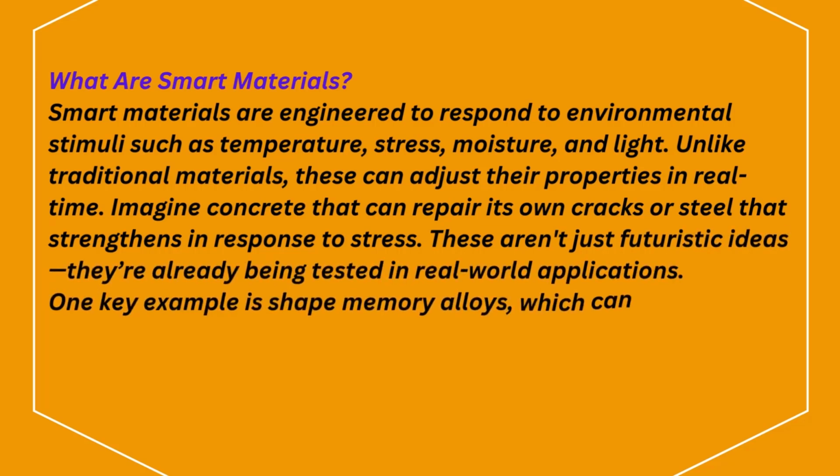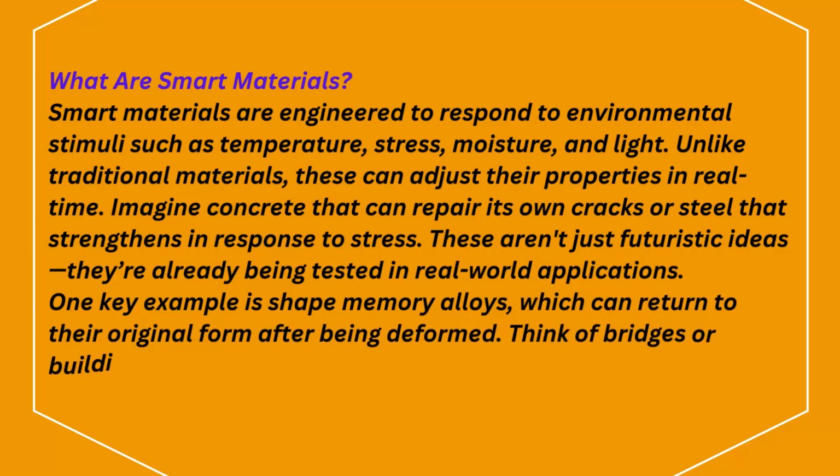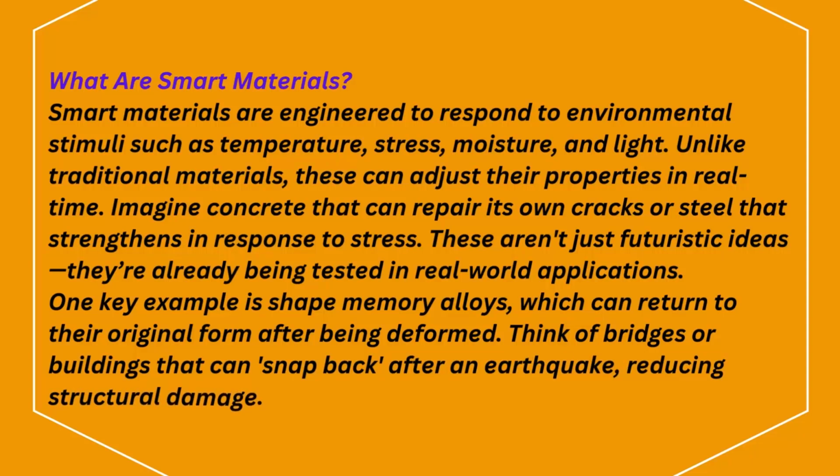One key example is shape memory alloys, which can return to their original form after being deformed. Think of bridges or buildings that can snap back after an earthquake, reducing structural damage. Self-healing concrete.